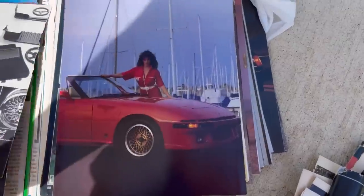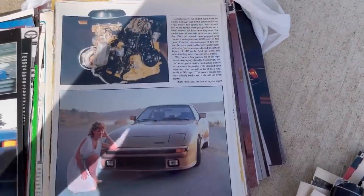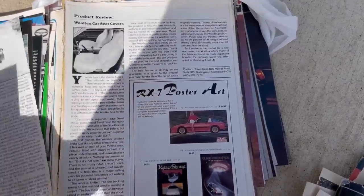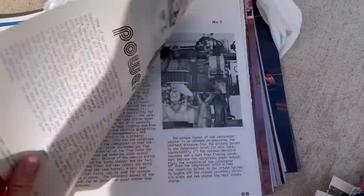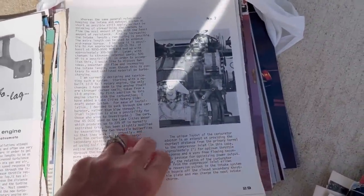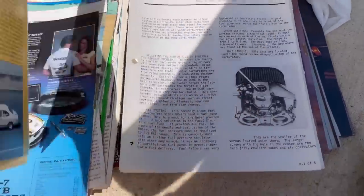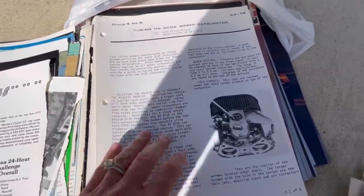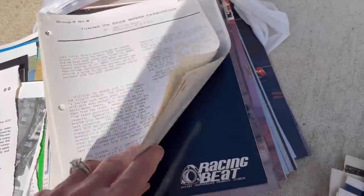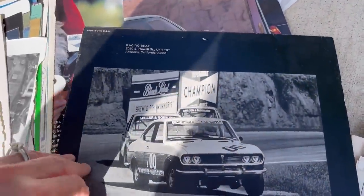Wow, bunch of cool car stuff. If somebody's looking, look at that. For old advertising. Definitely pretty cool. Now this looks like it might actually start to be a manual or something. What's this? Racing Beat 2020.